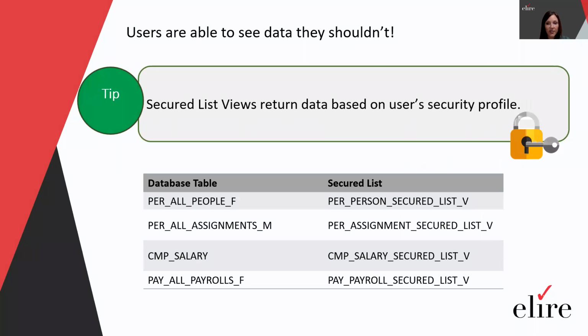So the tip here is to build the data model using secured lists. Oracle has created several views that can be used that would take the user's security profile into account, and it would kind of mirror OTBI security. So PER_PEOPLE_F has person number. If you switched that table in your data model to PER_PERSON_SECURED_LIST_V, and the person viewing it only had access to certain people, they would only return those on the report.